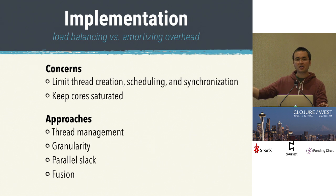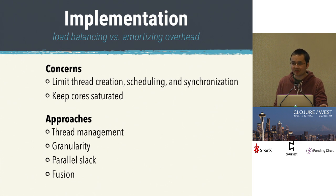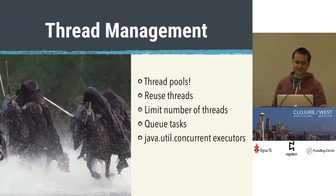But if you go too extreme with those techniques, then what happens? If you take it to its furthest extreme, you'd say, well, I'll just put it all in one thread, and then it'll be serial, and I won't have parallel overhead. But that would obviously defeat the purpose, so you want to keep your cores saturated as well. We're going to talk about some approaches to thread management, and then also a few different approaches to decomposing your main task into subtasks. We'll cover those. All right, so let's talk about thread management.